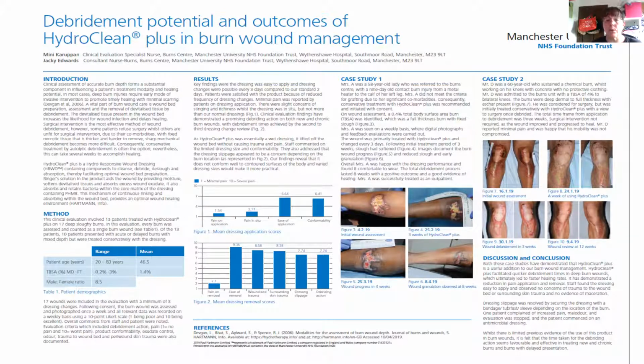This encouraged us to have a look at HydroClean Plus as an option for wound debridement. HydroClean Plus is a hydro-responsive wound dressing, and it contains components that cleanse, debride, and absorb, and that helps to remove dead tissue. There is Ringer's solution in the dressing itself, which gives it the moisture and also softens the dead tissue. So this evaluation involved 13 patients treated with HydroClean Plus on 17 deep sloughy wounds.